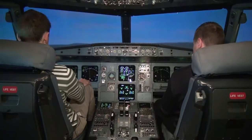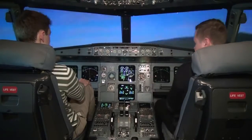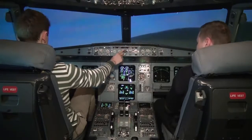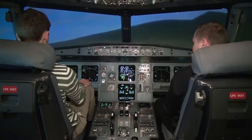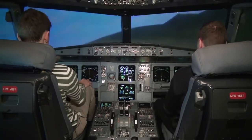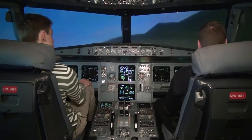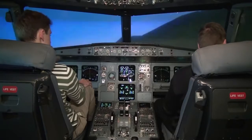Second timing. Okay, flight directors off. Flight directors off. And mode to vertical speed FPA. And minimum bank angle 25 degrees. And we start the turn.